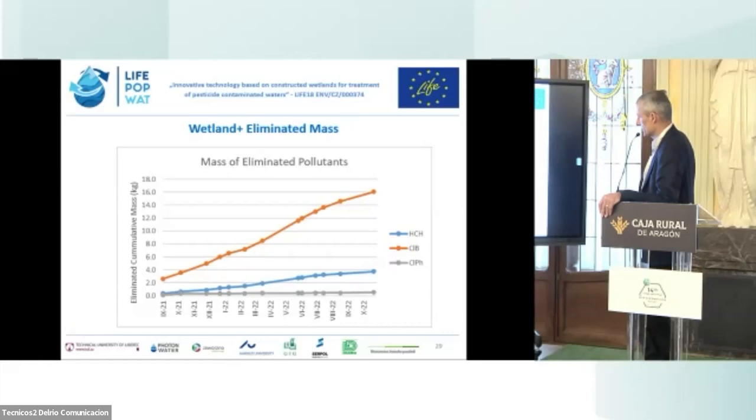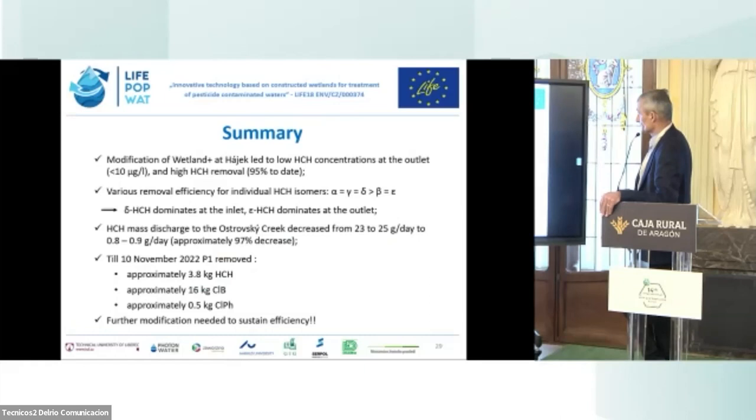So what is the summary? The modification of the wetland led to rather high HCH removal, up to 95% to date. There is various removal efficiency for individual HCH isomers, where alpha, gamma, and delta represent the highest removal rates, and beta and epsilon have much lower removal rates. It means that delta dominates at the inlet and epsilon dominates at the outlet of the system.